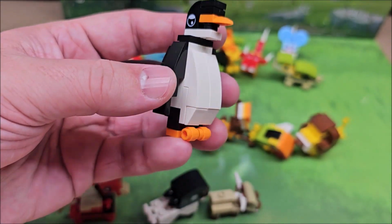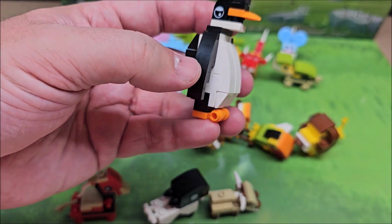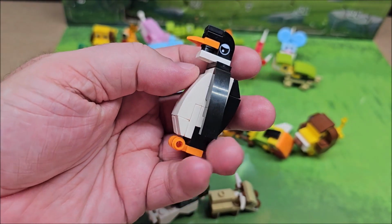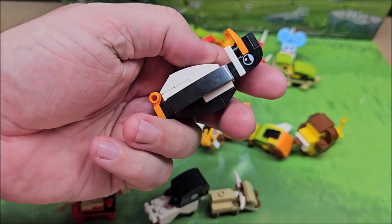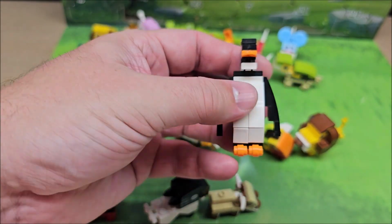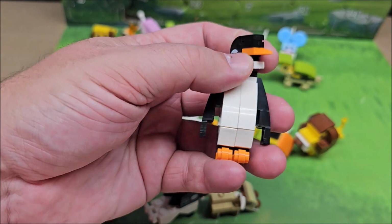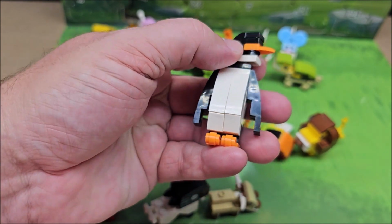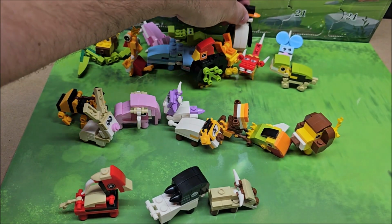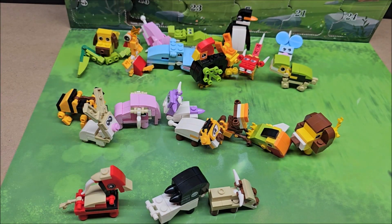We got a penguin that's pretty cool. I definitely liked him. I like his feet. As I was building him in stop motion, he was kind of hard to build at first, just because he's lopsided. But if you're building him normally, he's a super easy build. His wings move a little bit. He can move his head with two hands, so you can play with him. He's definitely playable and he's displayable. I would say cool piece there.